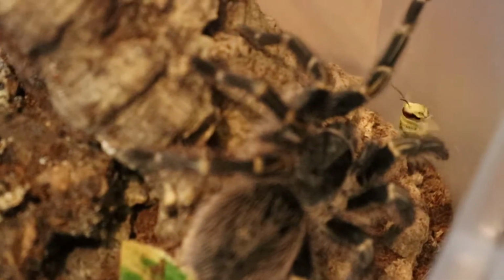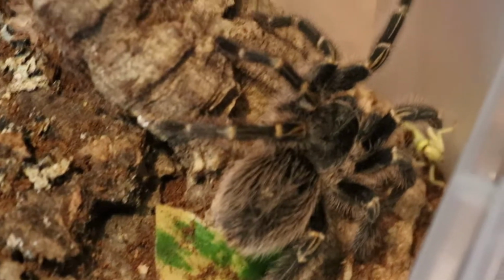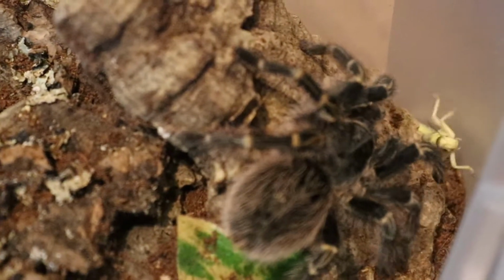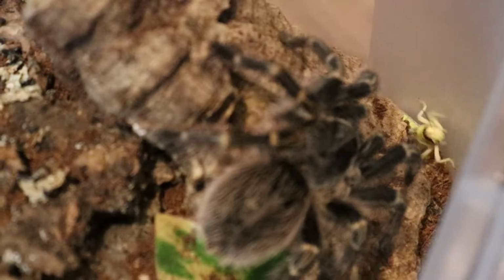I'm probably going to try, let's see what it does. I mean, at least you guys can see her. She's pretty cool. I'd say she's about 7-8 inches. She might be going for it, you know. If the hopper walks up the wall a little bit, she might have it.